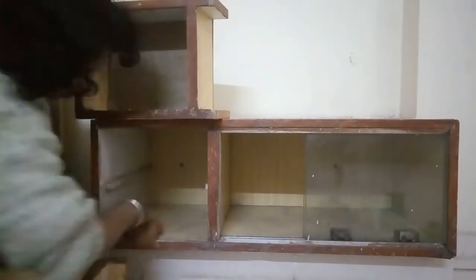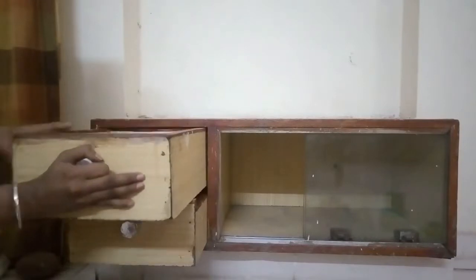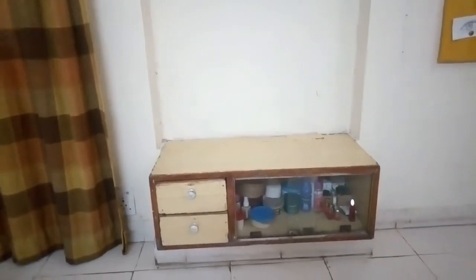It's always necessary to pull out the drawers and clean them, because you will be amazed to find the amount of dust that has accumulated behind the drawers inside the cabinets. So once everything is clean, I'll put everything back in a neat order. Now let me show you how the space looks. This space looks far neater than what it was before. The surface is empty and clean, and I intend to keep it empty like this.